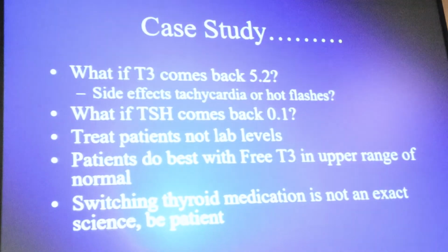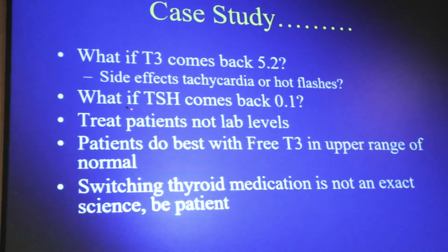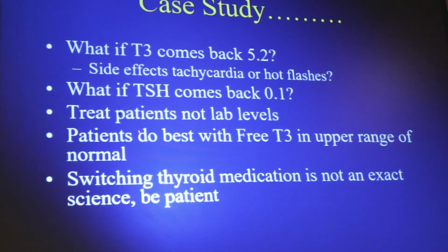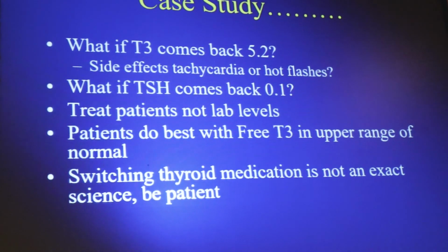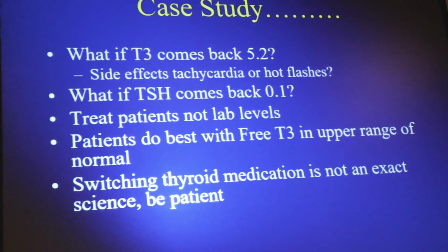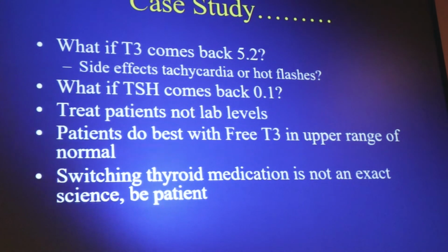So, upper range of normal. Can you guys see that? Can you guys see that bug? Yes. Yeah, it's kind of annoying. There's two of them back there. I don't know if it's behind the screen. I think it's behind the screen. It's interesting, it was following my pointer.